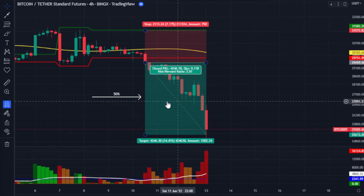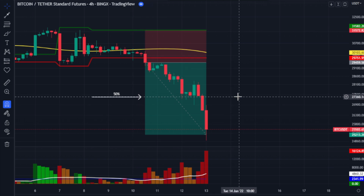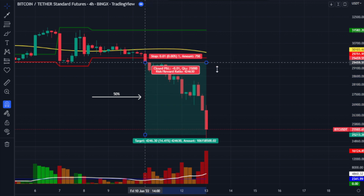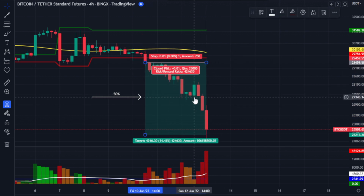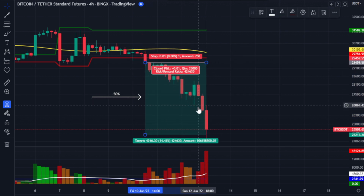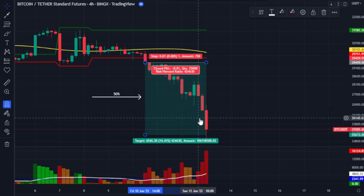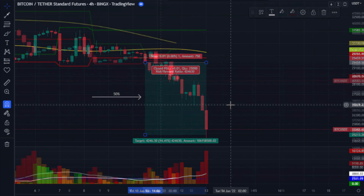Okay, we see that here it reaches the risk-reward ratio of 1 to 1, so we move the stop loss to break even and take profit of 50% of the trade. Okay, we see that here it comes to the risk-reward ratio of 1 to 2, so we take the profits entirely. We will look for other examples.